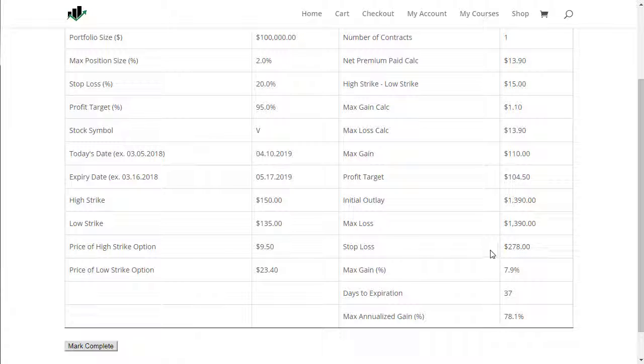But the point is that this is a high probability trade, because the stock can go up, sideways, or even down a little, right? Because this is 150, and the stock's trading at 157. As long as it trades over 150, minus the premium you just got, which is the $110, so we'll just say 150, you're happy. You're going to make money. You're going to make your monthly income.